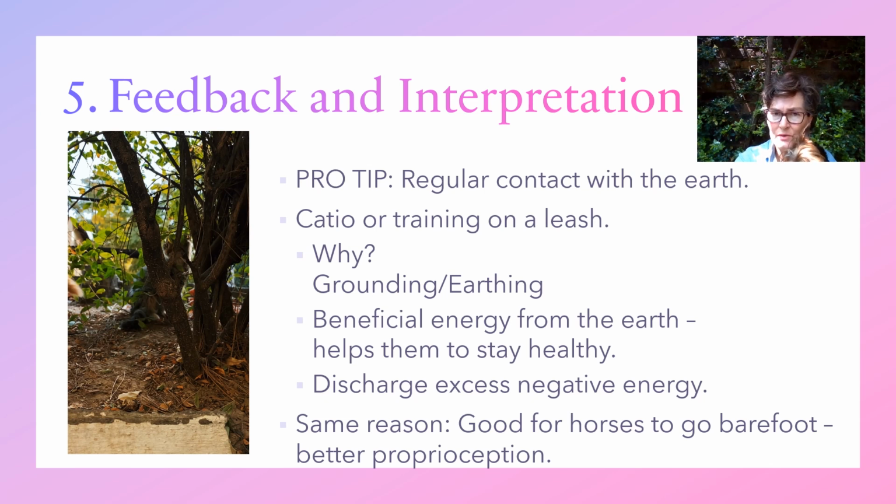And for the same and also many other reasons, it's a good idea for horses to go barefoot. Not only do they get to touch the earth like they're meant to, but they can also use their proprioception better. Proprioception is that feeling where to put your limbs, like when we're walking. We don't have to watch our feet the whole time to see where they are going. We put our feet down and we sense where we're putting our feet via proprioception.